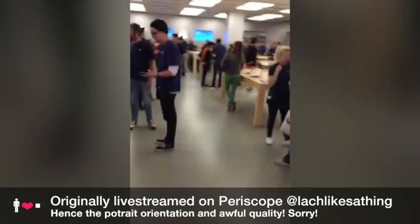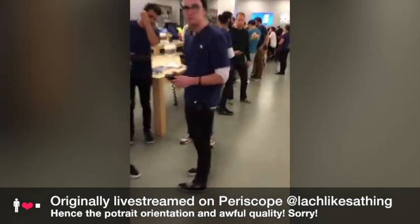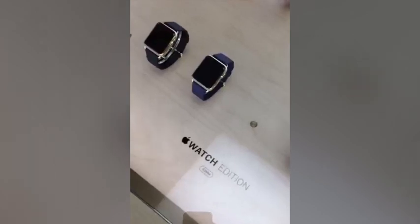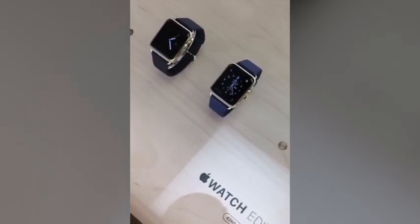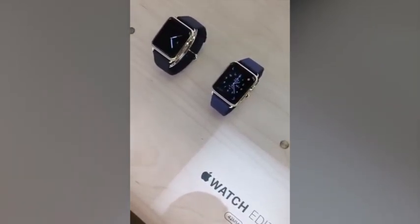But also, I just noticed all the Apple employees are wearing their new uniforms. So these are the new uniforms that have been designed by some fancy designer, I forget the name. But we do have these display cases now with the watches. So this is the $15,000 carat, was it 18 karat gold?